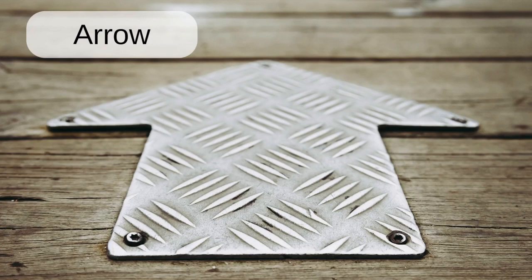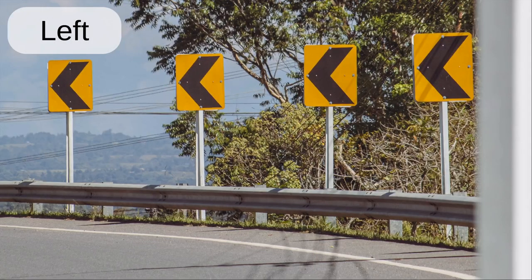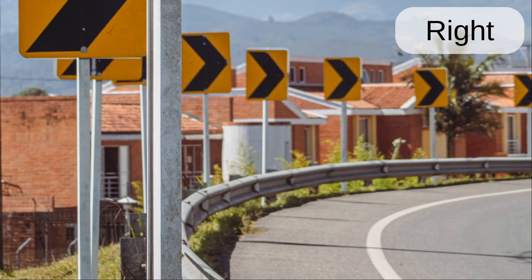An arrow points toward things. The arrow on the walkway is showing the person has to walk forward. This road sign tells cars they have to turn left, and this one tells them they have to turn right.